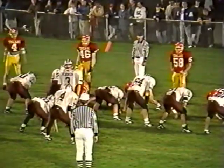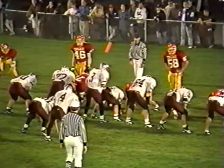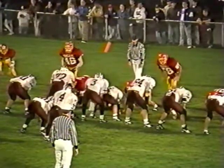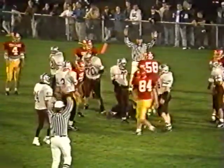I think that's Kevin Katz in there at tight end on the right side, and Ferguson probably on the left side. I can't see all the numbers right now. Scott Wolf's in at the left tackle position. Ryan Smith jumped just a little bit that time.